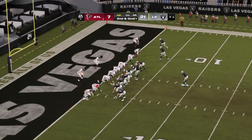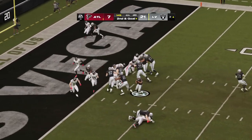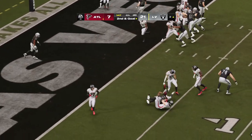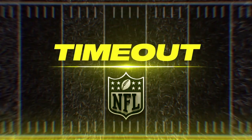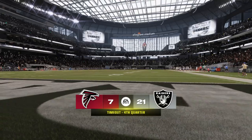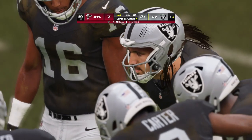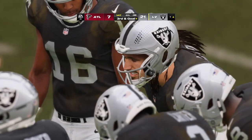So they come up on 2nd down. If they can get another run like we just saw, would likely put an end to this thing. Jacobs trying to get to the goal line, but he's going to be stopped just short at the 1. Falcons going to use their 3rd and final timeout as they'll head to the sideline and talk over what to do next.